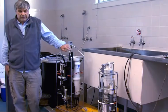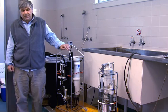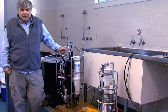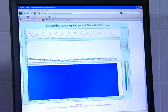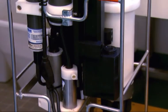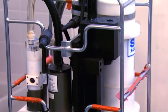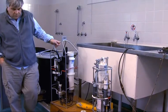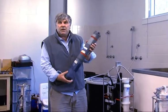We are in the MHL water quality lab, and the main purpose of this whole lab is to provide high quality equipment for data monitoring, for water quality samples. And we have here different types of instruments, from instruments which can be deployed for long-term periods.